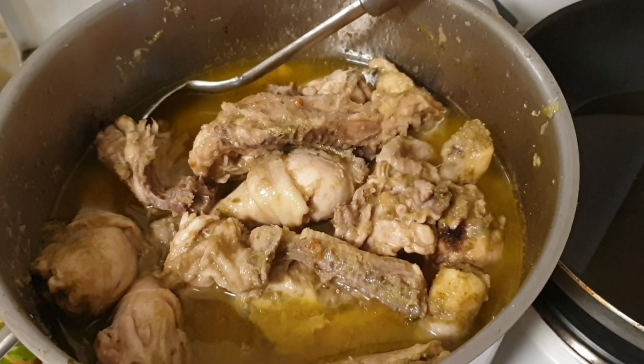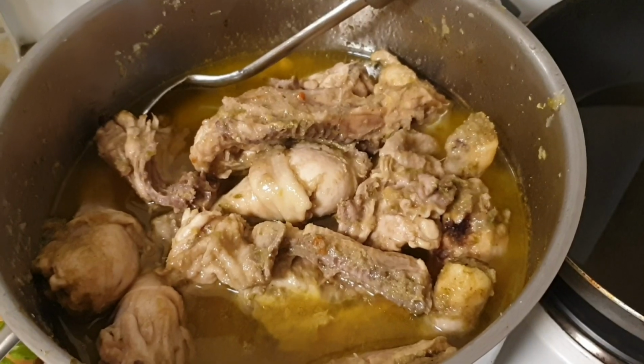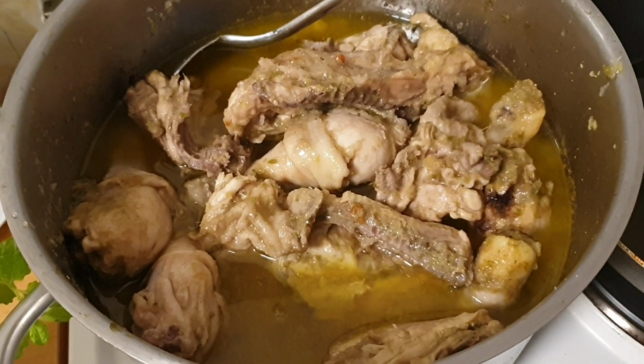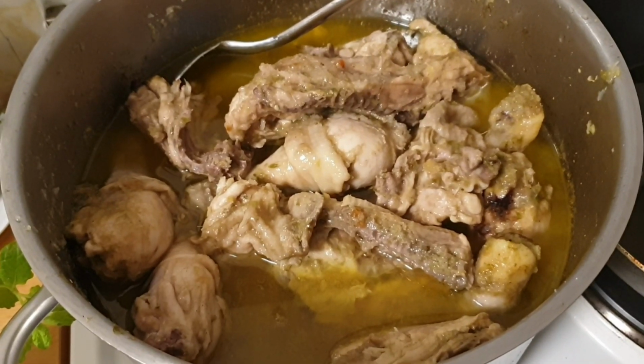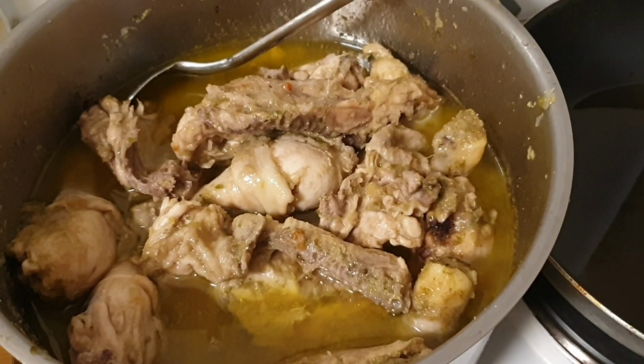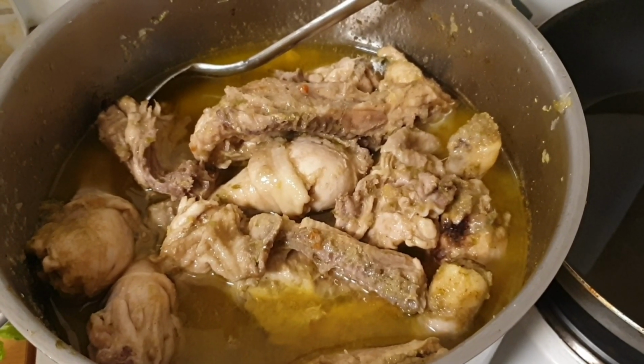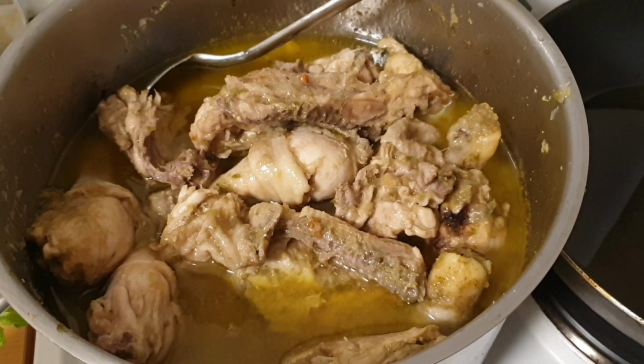Our chicken is looking all sweet and ready. Like, seriously, you see the water from this chicken? I'm going to use it to make a very sweet and delicious rice. So let's get ready to fry our yummy chicken.